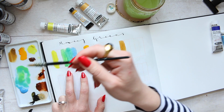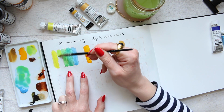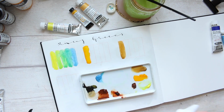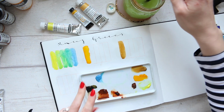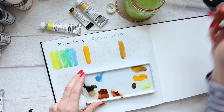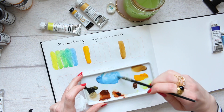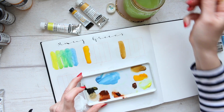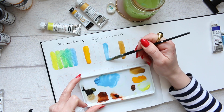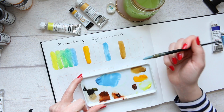And then I'm going to go in with more of this. So this is a chartreuse. That's a nice color. And now we're going to do the same thing with the gamboge, new gamboge. So again, taking some of this cerulean blue. Cerulean blue granulates nicely. So if you like texture on your leaves, it's a good color to add.